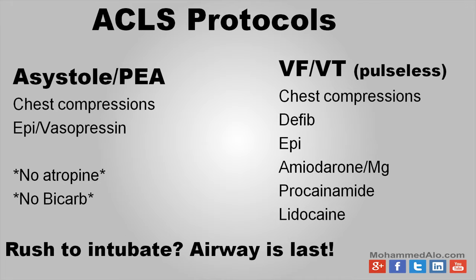Stable VTAC, now the guidelines say you should give them procainamide instead. And of course, unstable VFib or VTAC, you give them 300 of amiodarone. Asystole is real simple. Chest compressions, epinephrine, and vasopressin you can use. No atropine, no bicarb. Those have been taken out of the guidelines a long time ago. They don't contribute anything more than what this already does.